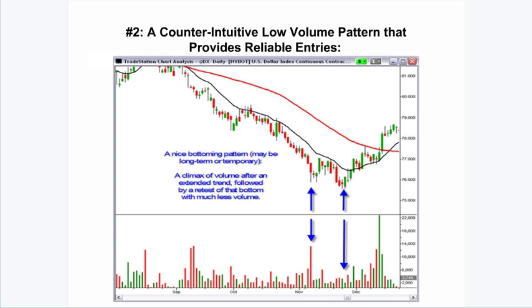So what we're doing here is we get a long move down. There are four steps in this. Step one has to be an extended trend. So this is an extended trend down. Remember, the trend is your friend until the end. So at the end, what? The trend is our enemy. The trend is your friend until the end.